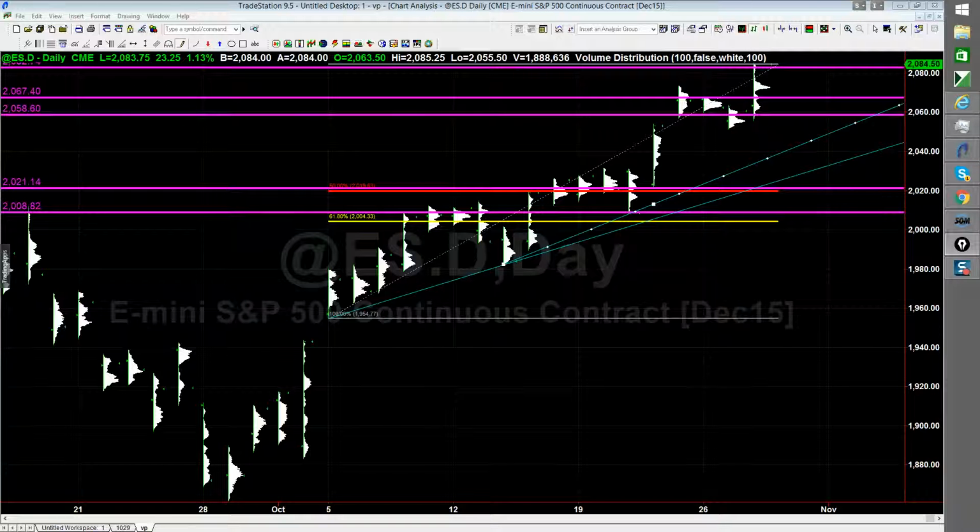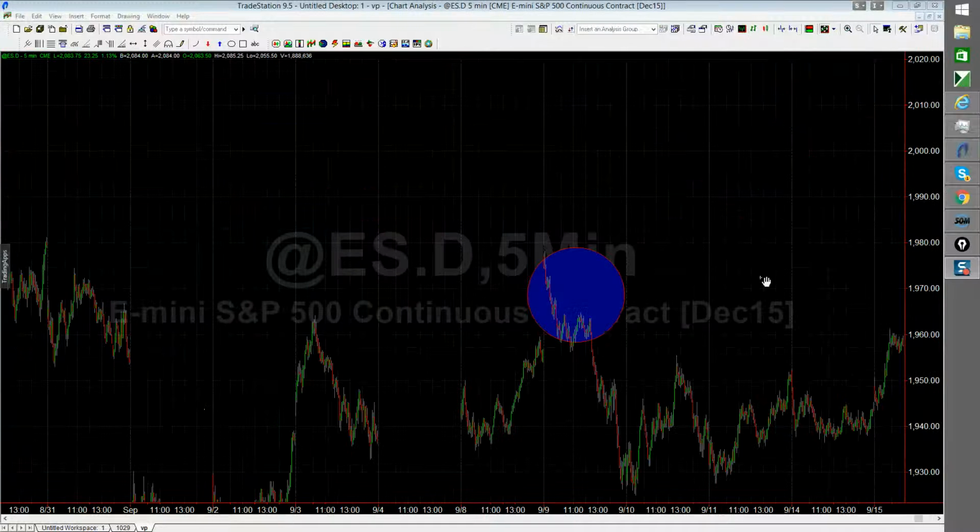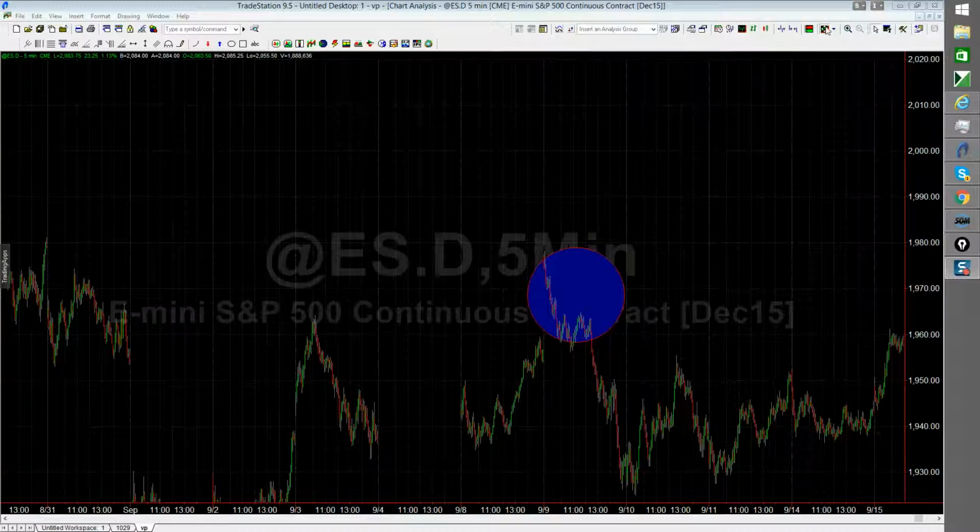I'm going to pause it for a second while I pull this up. So what I've done here is identified what 3 days could potentially look like. The first one going back to September 9th here. And if we look closely, let's get the magnifying glass, wherever that may be. If I can find it, may not be able to, there it is. Okay.